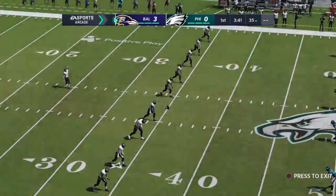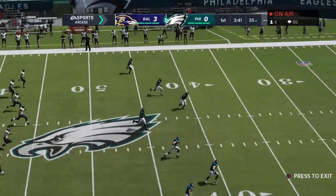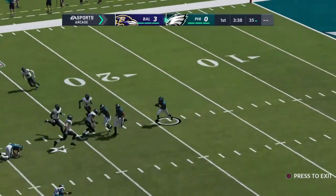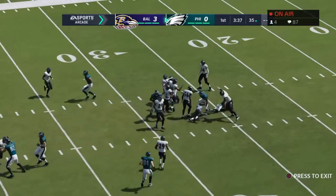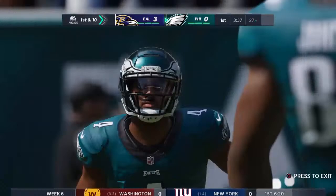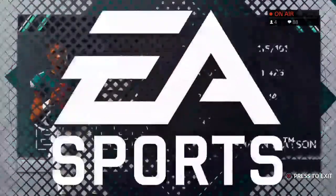They moved the ball pretty well there on the opening drive. You think they're okay settling for 3? I don't think they're happy about settling for 3, but I think you're exactly right with the word okay, because they threw it well, they ran it well. Excellent balance for the first drive of the game. The Eagles take over 1st and 10. So here come the Eagles for their initial possession of the game.